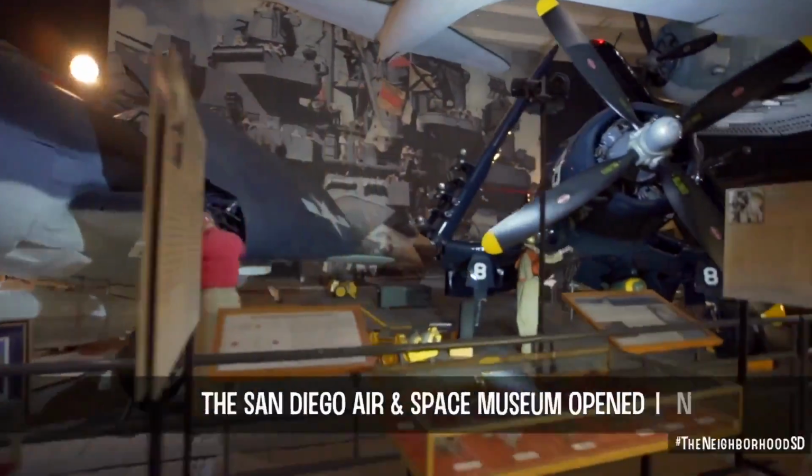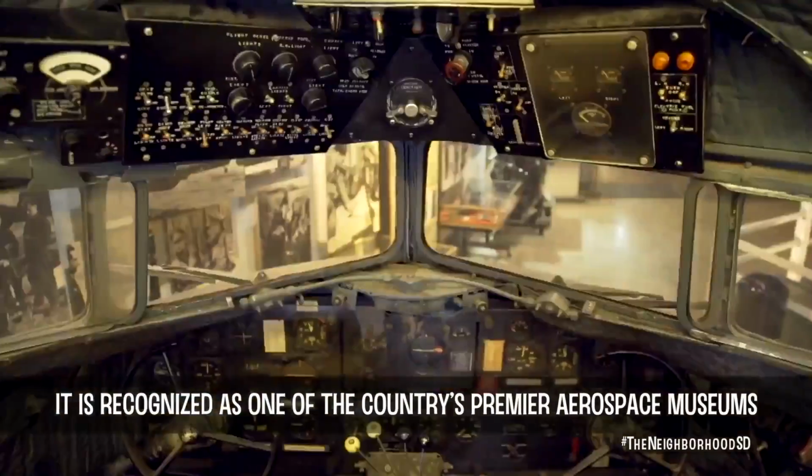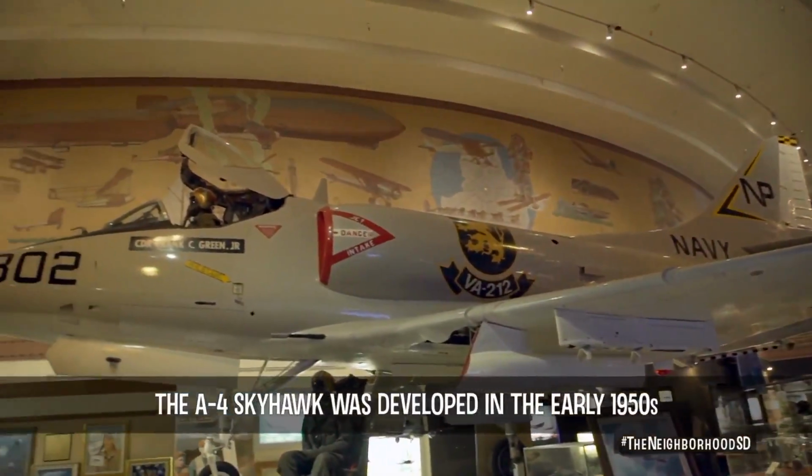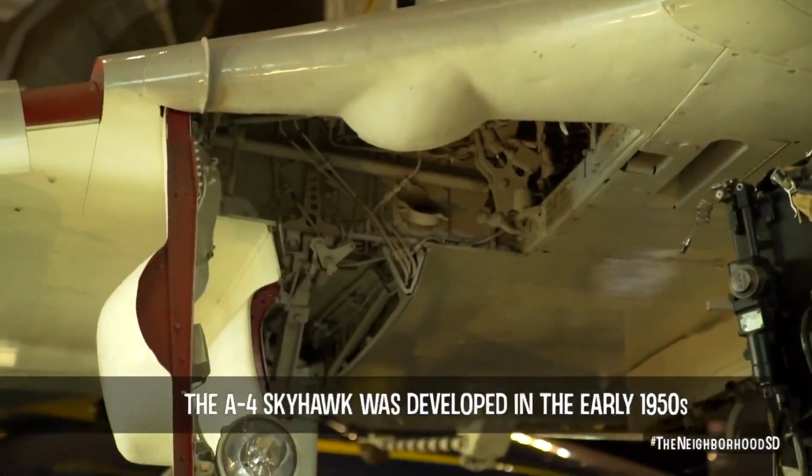First of all, we're in the Metro Market. So this is in Balboa Park. This is one of 17 museums in Balboa Park. Just happens to be my favorite. And the other thing is our backdrop here is an A4. This was actually my very first aircraft I ever worked on. That's the main reason we're here.